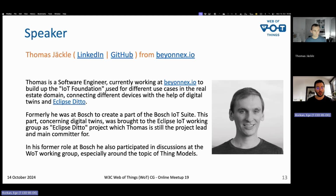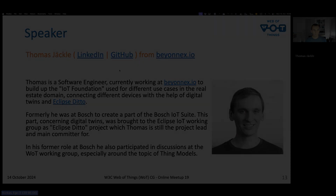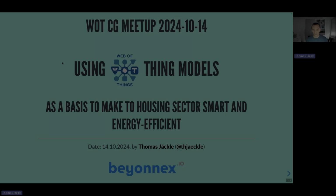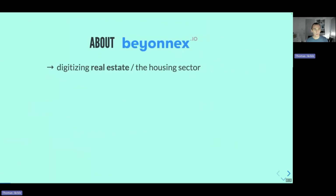And also previously at Bosch, he also participated in the WoT Thing working group, especially around the Thing models. And that is also the topic of today. Yeah, welcome. So as Ege mentioned, it's mainly about using WoT Thing models, which we adopt in the housing sector and the real estate domain. And yeah, I want to talk a little bit about that.